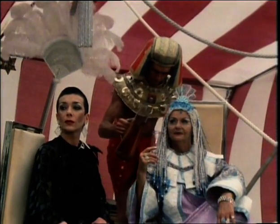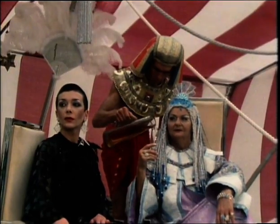It was sort of Arabian Nights, very camp. Just the inside of a tent and the exterior. All the shots were exterior, and anything beyond the set was meant to be Arabia, a Lawrence of Arabia type thing.